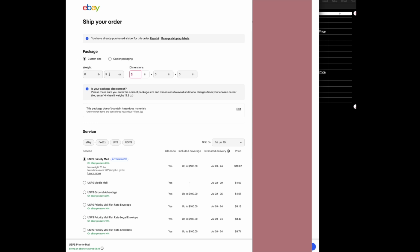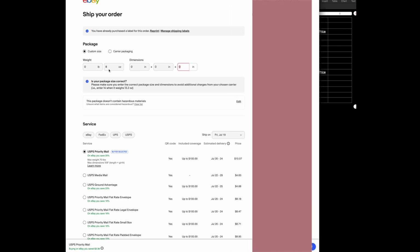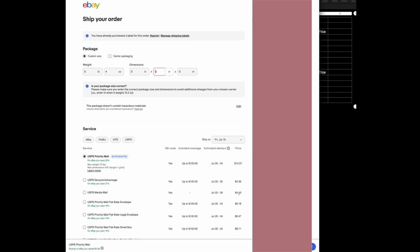So we know that our first shipping category, our first flat rate shipping price, is going to end up being not 1 to 4 ounces. I guess I'd say anything 4 ounces and below. So let's head on over to the spreadsheet, update it so it's 4 ounces and under, and then put in what the USPS cost is for that, which was $4.36.